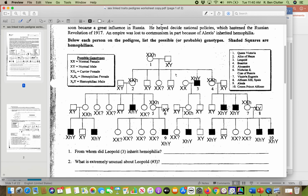Next one. Does she have a father that has it? No. Does she have a son that has it? Yes. She has to be a carrier. No children? Possibly, because mom was a carrier. All right.